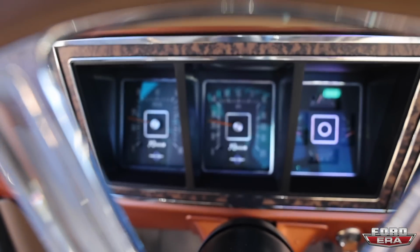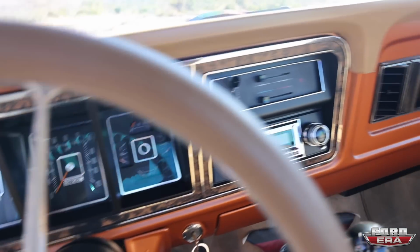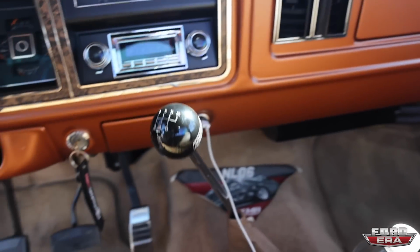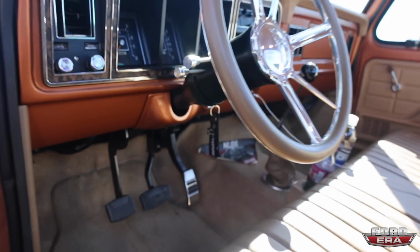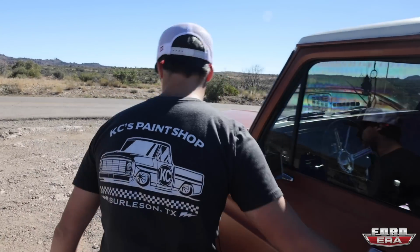I love these gauges. And then you got, like you said, Restomod, and then I have my custom auto sound as well. Because you're a man, you got a man's transmission. You got 3 pedals. Oh yeah. And then what's under the hood? Under the hood, I'll show you.